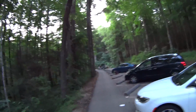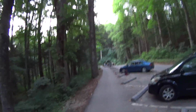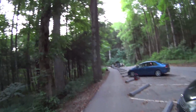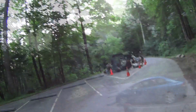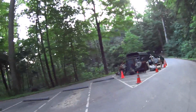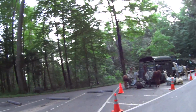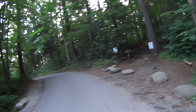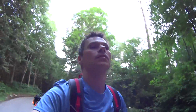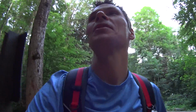We're going to take Trillium up and I think Rainbow down today. Should be a pretty good day. I think the llamas are getting ready. Alright, so we're going to take this up and maybe we'll see some llamas along the way.